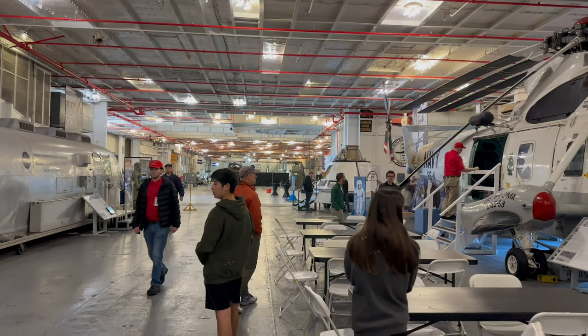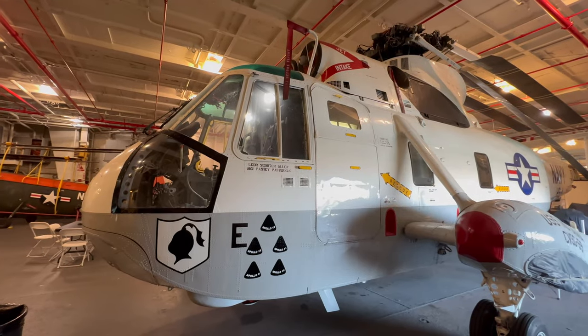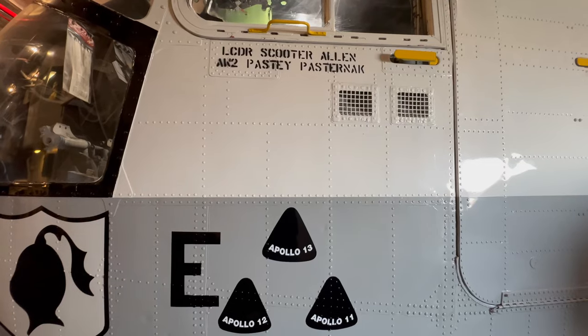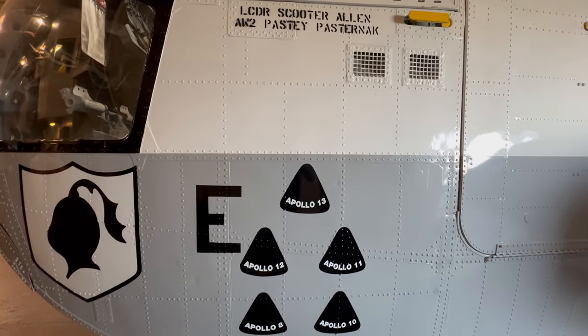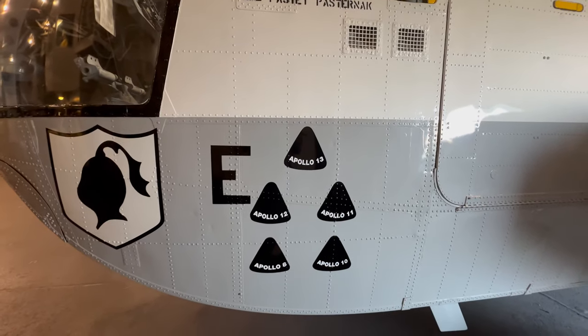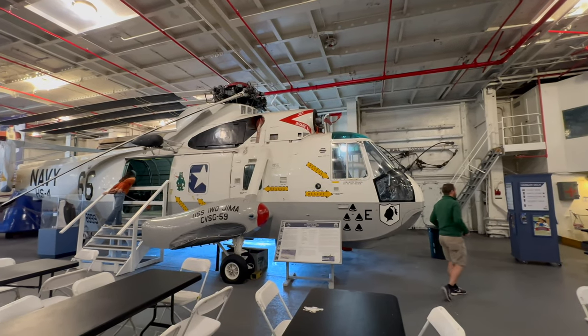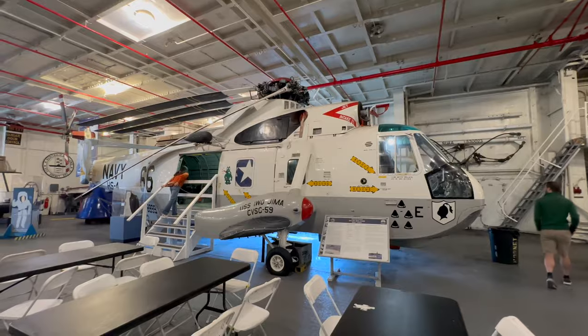And this is an actual helicopter used to retrieve the Apollo 11 astronauts from the Pacific Ocean. This same helicopter also appeared in the 1995 movie Apollo 13 and took part in missions for Apollo 8, 10, 11, 12, and 13. It's a true icon of the space race era.